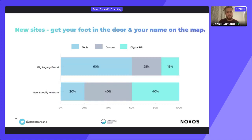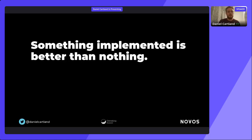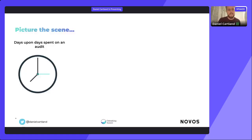Compare this to new sites. They're likely to have not that many tech issues if they're fairly new, but they do need to build their external expertise. So we want to put a lot of emphasis on content, and they want to build their external authority through link building and digital PR. Something implemented is better than nothing implemented.